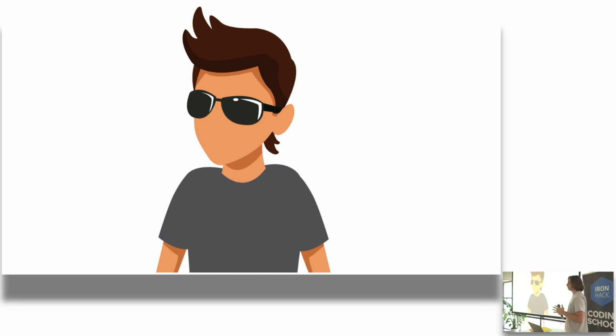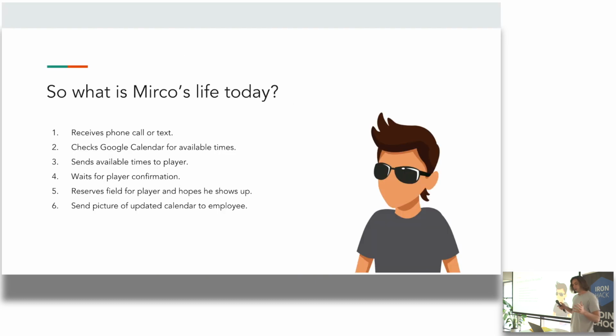His job really requires him to be social. He has to give you that sense that he knows you and that you guys are friends, so then you can play on his field. That's a big aspect of his job. So he needs a way to keep up with all these people that he's dealing with on a daily basis. So I'm going to give you a quick rundown of Mirko's process.